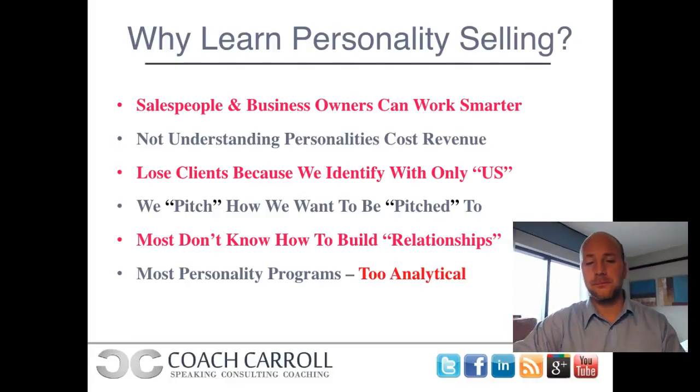And then lastly, this is why I created this program: most personality style programs are way too analytical. If you've ever been through DISC or Myers-Briggs or McQuaig's or any of those, they teach you a wide variety of how to identify personality styles, but they do that because a lot of times it's how to place somebody in a job, not necessarily how to create a relationship and sell to them. So what we're going to work on today is only selling. It's only focused on identifying, presenting, and closing based on their personality styles.